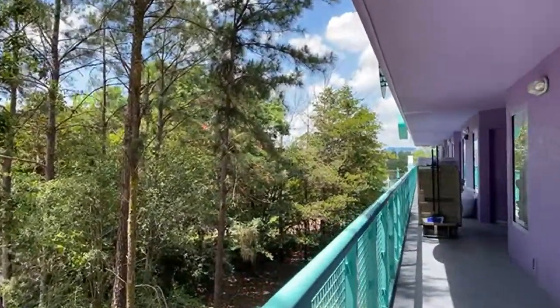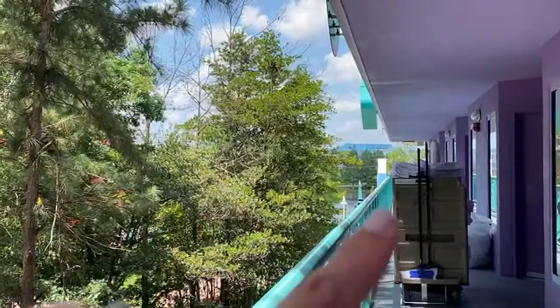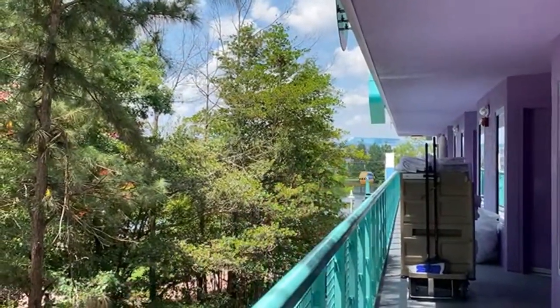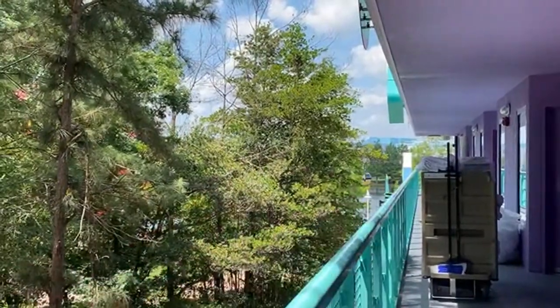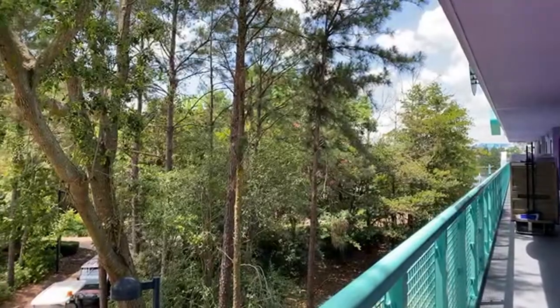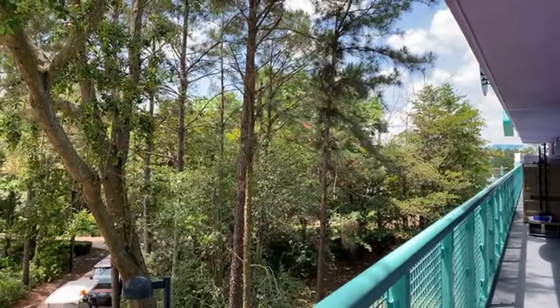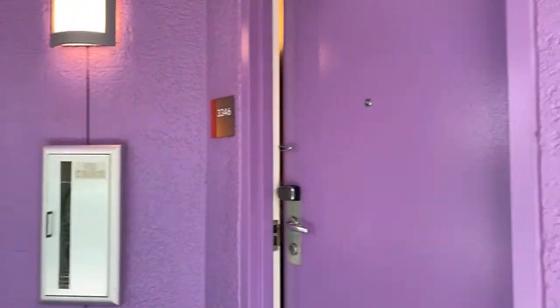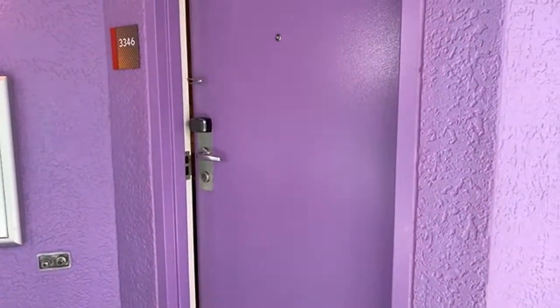In fact, in the distance over here, you can even see the Skyliner just barely over there. I don't know if you guys can see it. Yeah, there goes the Skyliner. So the 50s wing is the value resort wing, and it's super close to the Skyliner. So I would definitely recommend the 50s wing over the 80s wing. Those are the two value wings.